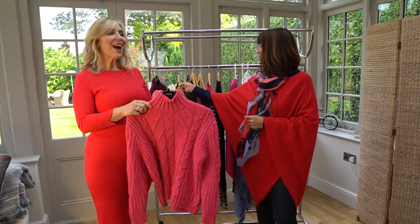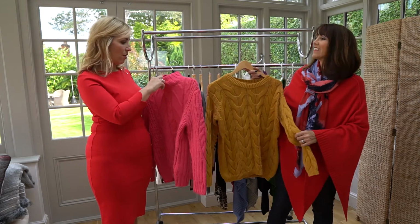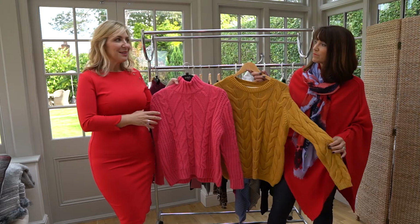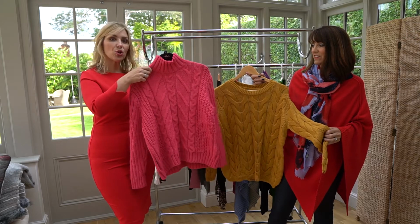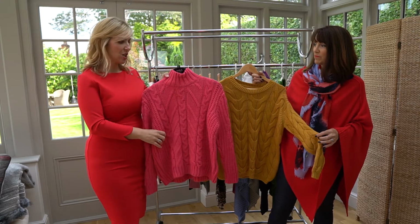Chunky knits, and they are gorgeous. I am in love with this pink one. This is from Marks and Spencer's. And this one's from Next. There we go. But being chunky, you can imagine, again, if you're very slim, quite tall, you can take a bit more texture.